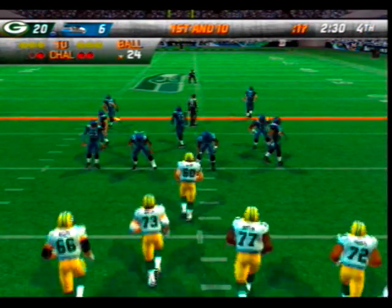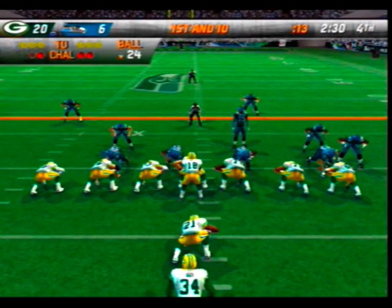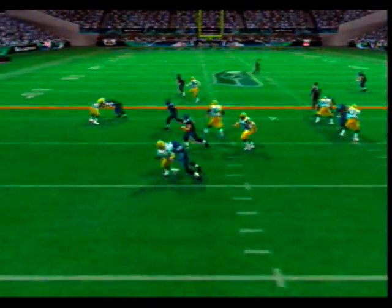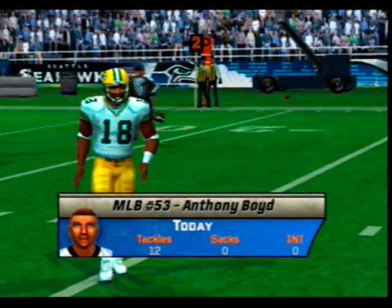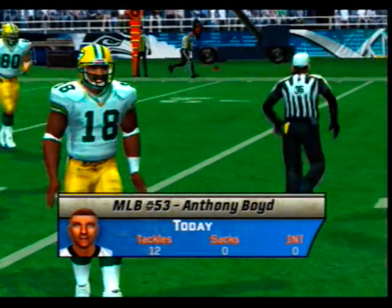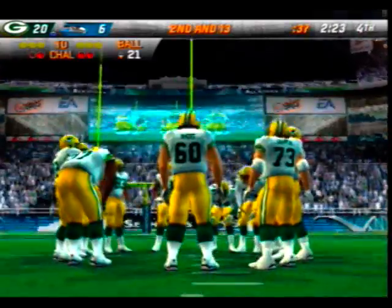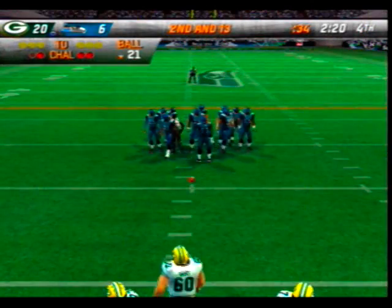Ball on their own 24. Defense, get ready. Beck lines up behind his fullback in the eye. Boyd is there on the stop at the 21. Well, you know what they say, the quickest way to the end zone is straight ahead. Going to the outside isn't always the best way to pick up yardage. Running the ball right at the defense can be a very effective strategy.